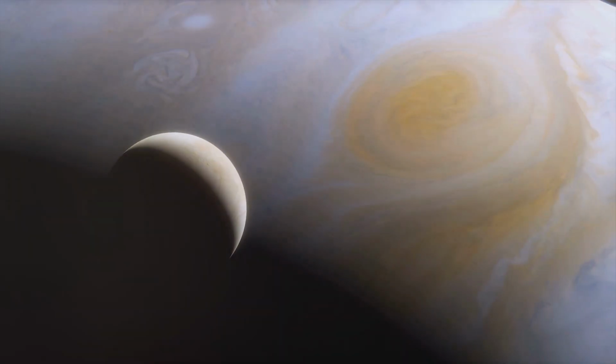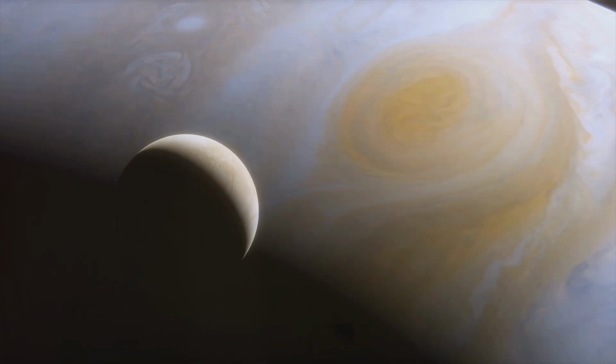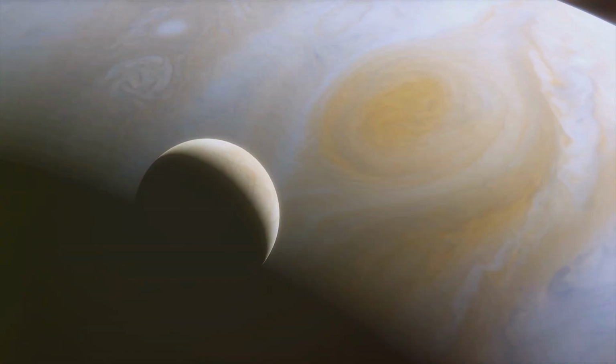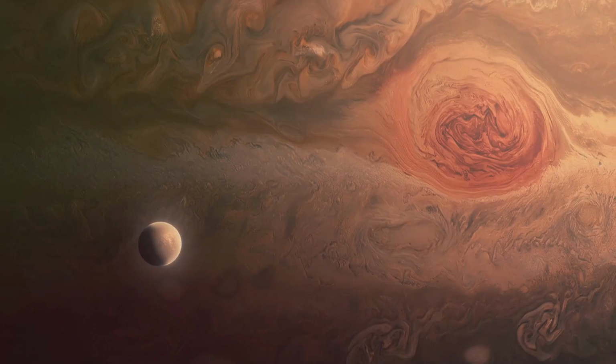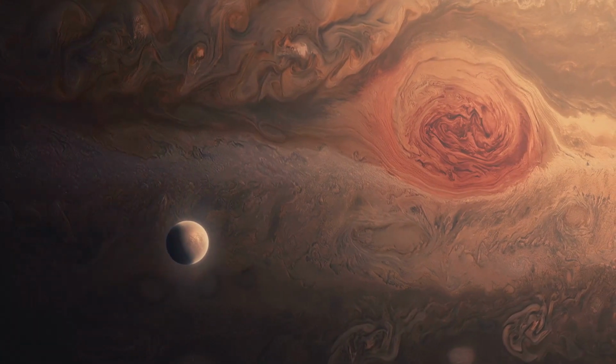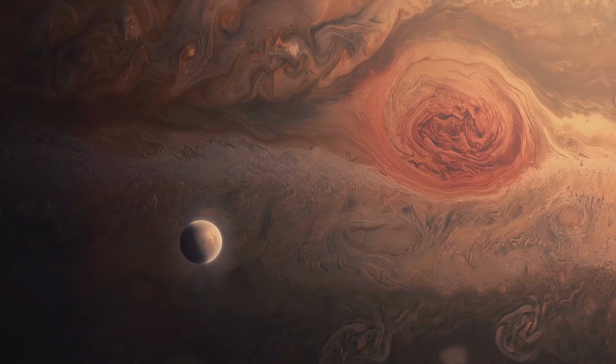The evidence for Europa's ocean comes from a variety of observations, including the moon's magnetic field and the detection of water vapor plumes erupting from its south polar region. These plumes suggest that the ocean is not some stagnant pool, but a dynamic, active environment. The ocean is thought to be salty, and scientists believe that it may be in contact with Europa's rocky mantle, which could provide the chemical nutrients necessary for life.